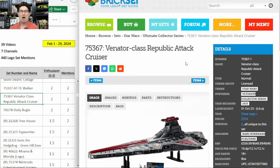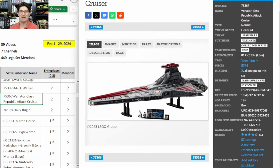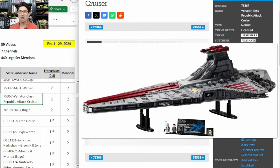Now, a set that I always enjoy talking about, the Star Wars UCS Venator Cruiser 75367. Wow, it is so good. No interior. It's kind of a letdown. I wish there was, even if it was something micro or little pockets here and there that you could open up and just have a few little Easter eggs in there. But outside of that, super, super cool.